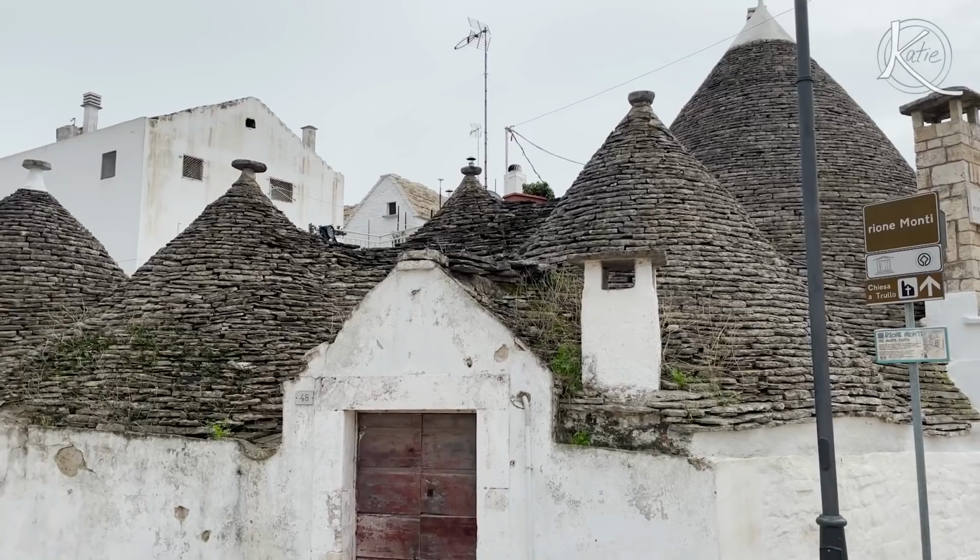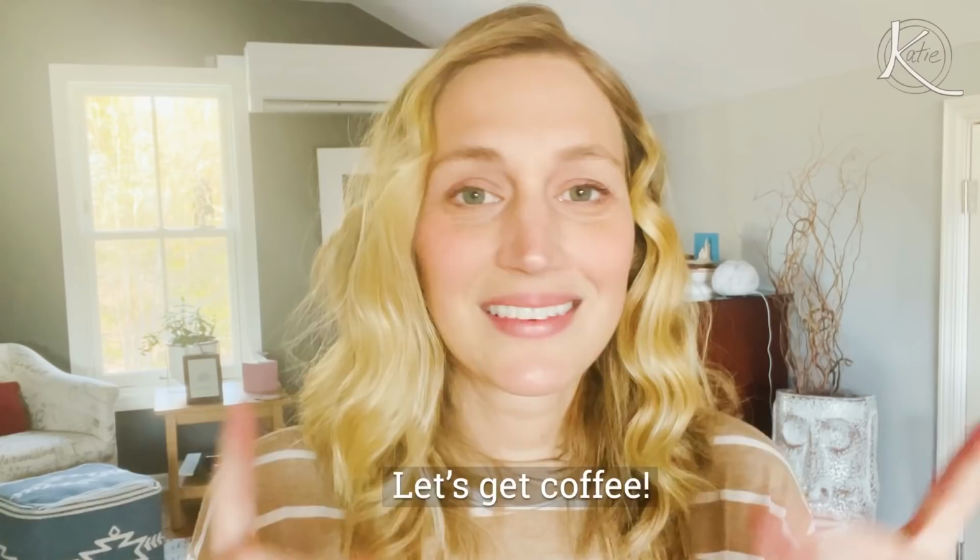This area is known for its trulli, these dry stone huts with conical roofs. It's very typical of and unique to Puglia. We'll check them out some more in a bit, but first, prendiamo un caffè.